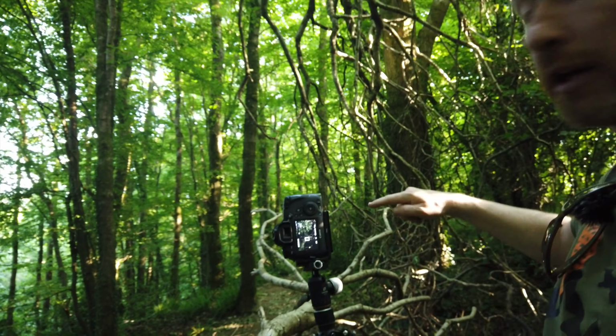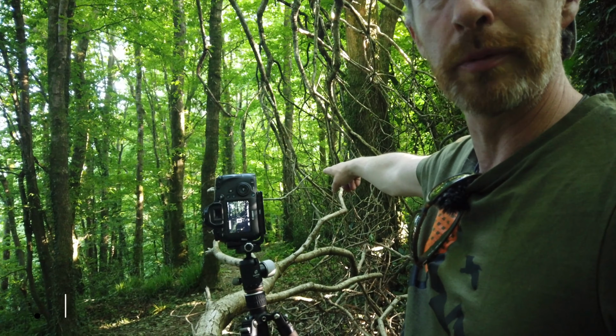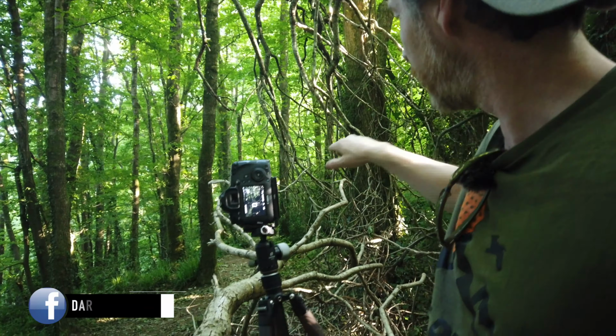Right next to that other tree that was falling across, there's another tree actually as well. It's probably the same part of the original tree that fell down, but it's kind of falling in the background, as you can see here behind me, and it's kind of leading into the path that we can see in the distance.